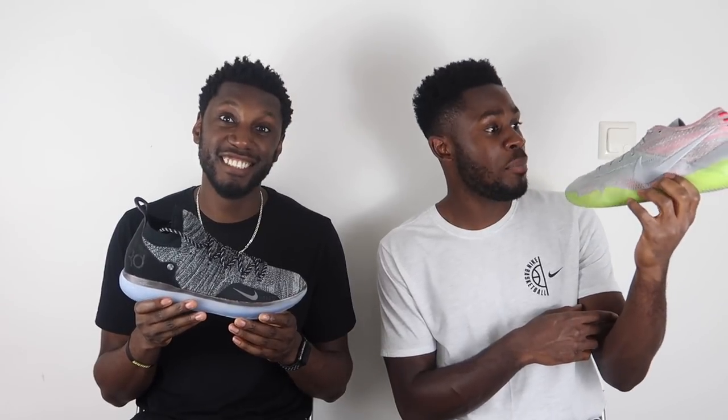So what I'm trying to say here, people, is that they're pretty much exactly the same shoe, but for some reason Nike decided, you know what, I'm gonna price this at £160, and I'm gonna price you at £130. Now the point obviously goes to the KD.